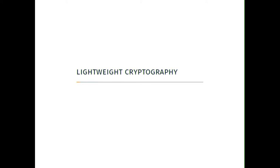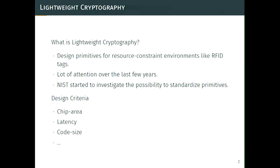So lightweight cryptography has received a lot of attention over the last few years, and there's a high demand from industry towards solutions for resource-constrained environments. These environments bring new challenges for designers of ciphers, and there's been a lot of research on designing ciphers which optimize chip area, latency, power consumption, and so on. Also recently, NIST showed interest in discussing lightweight crypto and potential future standardizations.